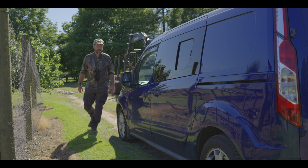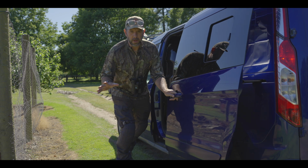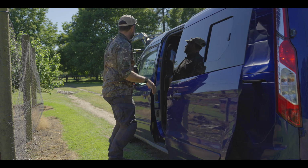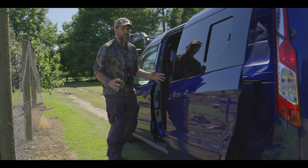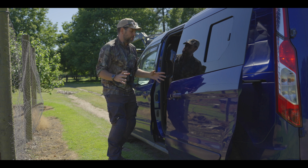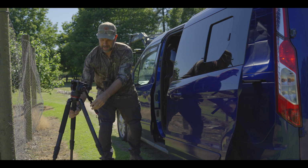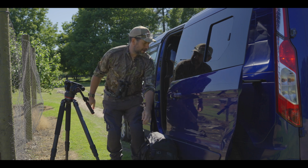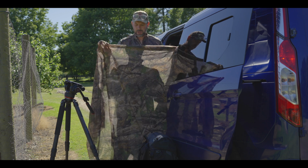Right, work is done. I'm here, safe and sound, at the Marks Hall estate near Coggeshall. It is absolutely gorgeous here. Beautiful gardens, lovely land all around, so much wildlife, and I'm here on a mission. So my mission this week is one of them, some of that, and some of this, some camo mesh. Now what am I going to be doing with this?